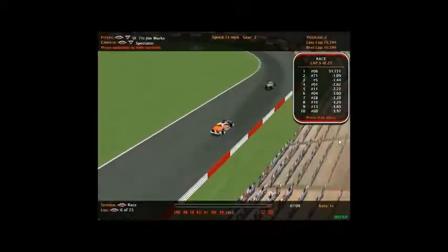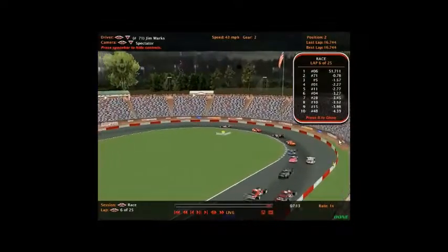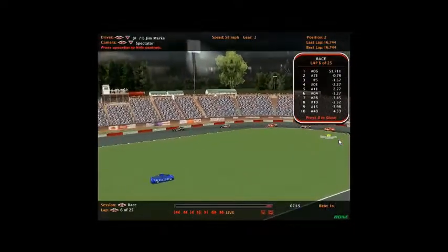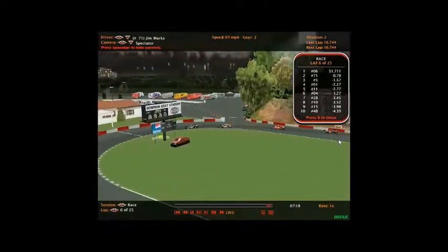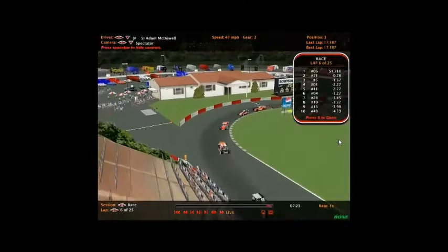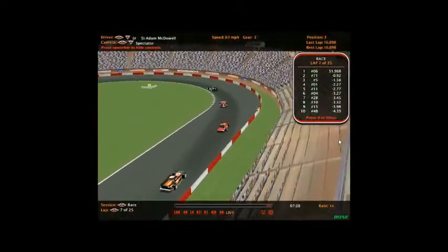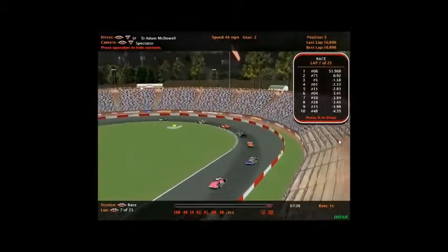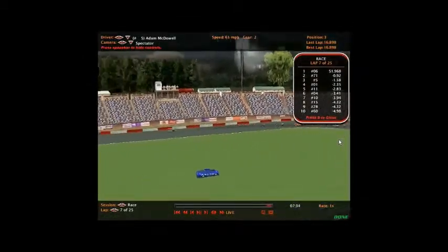Jim Marks coulda, woulda, shoulda won Caraway, but a starting violation gave him a black flag, and he finished last in the first ever race, and has just been trying to rebound ever since. 3rd is Adam McDowell, a relative rookie in this league still. Hasn't really found his footing yet, but a top 3 here will be good for him. A podium finish, as they say.